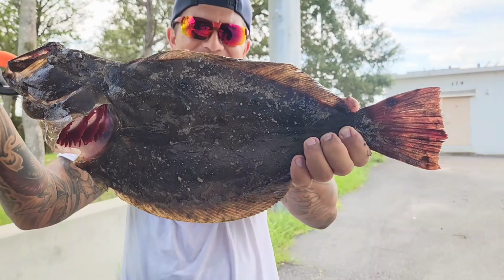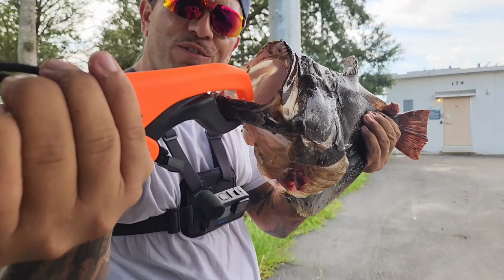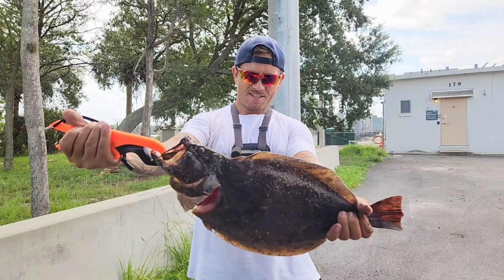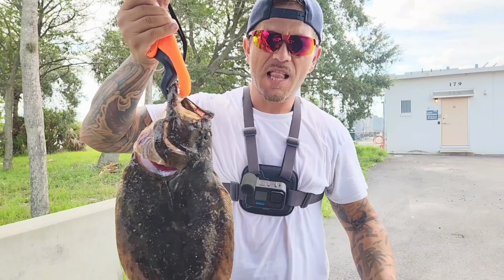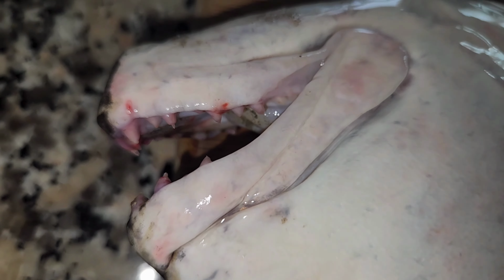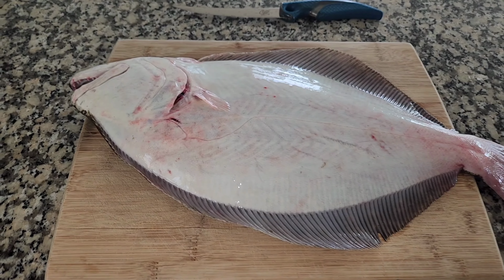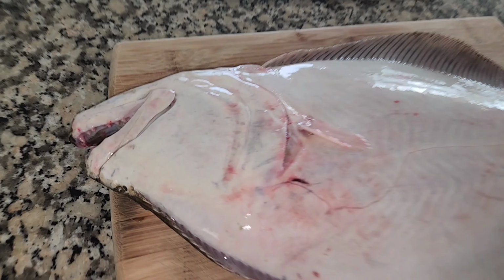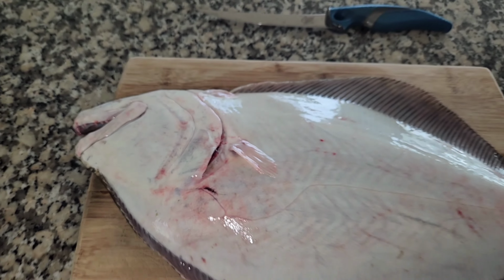Look at this guy, bro. Look at this dude. Huge. Huge flounder, baby. What a beast. Let's go. This flounder is so big, it's hanging off my cutting board. Oh yeah. Time to fillet this bad boy.